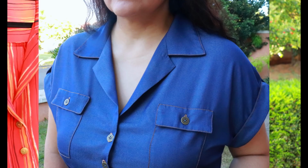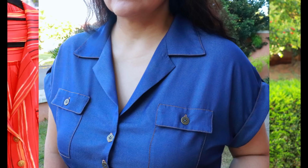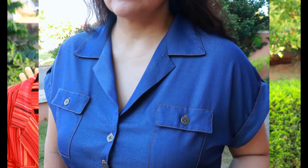So I have shown you my Melody dress with this blue tencel twill, beautiful fabric, and I put bust pockets and flaps on that one. I did create my own pattern pieces for that one, and I have a tutorial on how to do that, even easier than what this had. So if you're interested in that, go and have a look. I'll link that blog post down below.